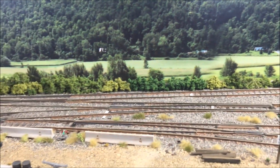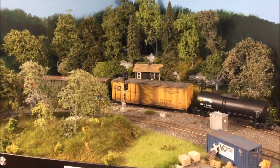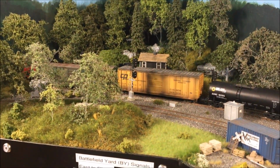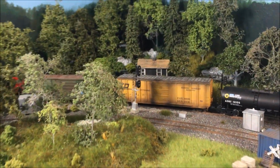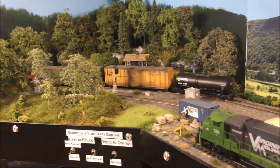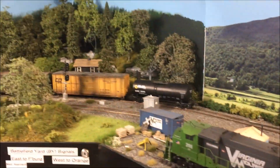But anyways, still got to do some configuration on the controls and stuff like this. Like, I barely touch the controls and it just takes off, so you can kind of see what it does. But anyways, some of my weathered cars and everything like that are attached.